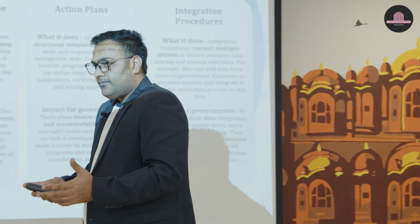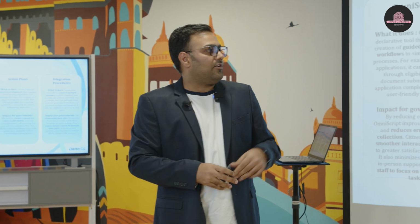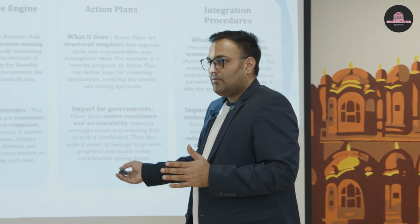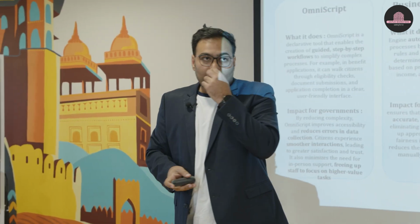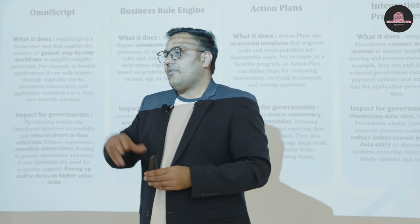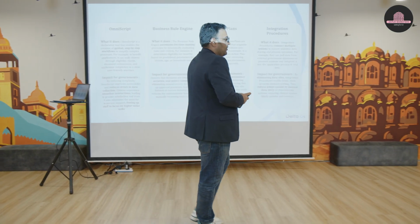Then once you have gathered the information through the dynamic forms, you need to store that information somewhere. How are you going to store that information in the backend or in Salesforce? That's where integration procedures come into the picture. In very layman terms, an integration procedure is a no-code tool that provides you a way to interact with the Salesforce database. Supposedly Manish is providing some input in the dynamic forms. Utilizing the IP, whatever information he has provided, you store it in Salesforce, so that whenever you are looking at it afterwards, you will have it handy.